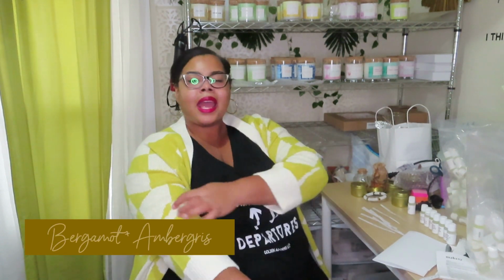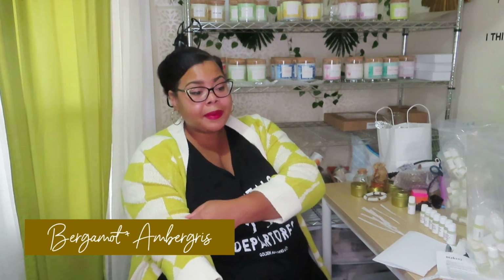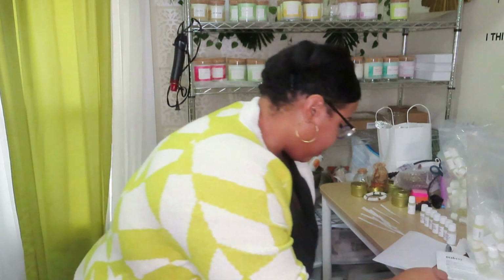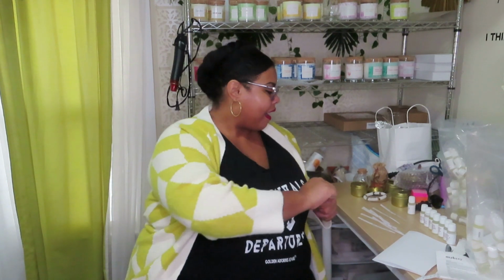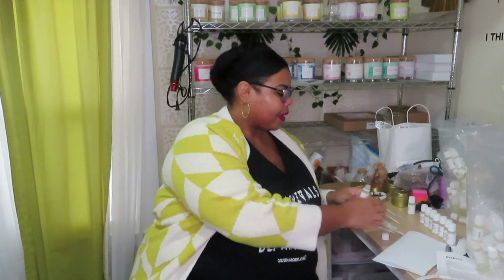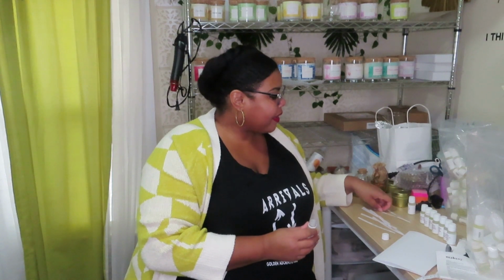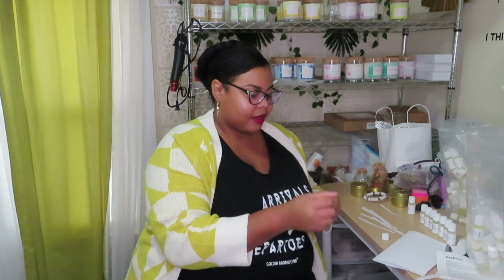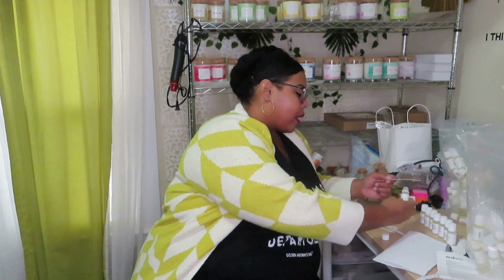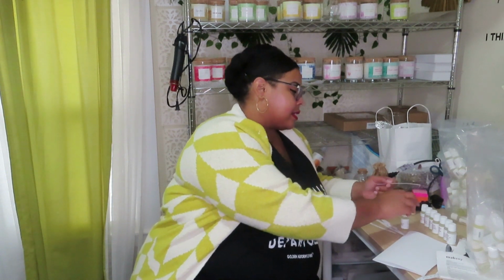The next scent is Bergamot and Ambergris. Y'all, I tell you all the time, Makesy be having me pull out a thesaurus, a dictionary, because y'all, I don't know what ambergris is. Let me know down below what ambergris is. Oof, gosh, y'all, I'm struggling. I need to get another stool. So bergamot. When I think about bergamot, I always think of a fresh, earthy, clean scent. Bergamot and ambergris.